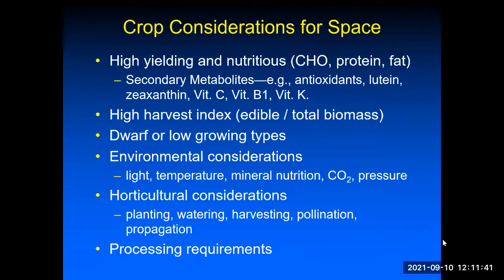Okay, plants for space, crops in particular for space. If you're going to use plants to generate oxygen and remove CO2, you might as well choose crops. You want your biomass to be edible, so you want it to be multifunctional. What are the attributes you want? Well, you want high yielding and nutritious plants.